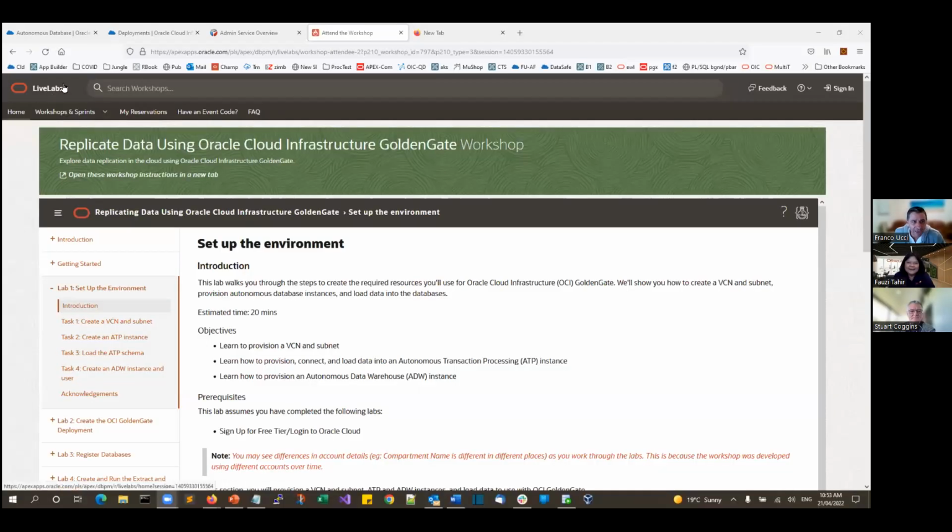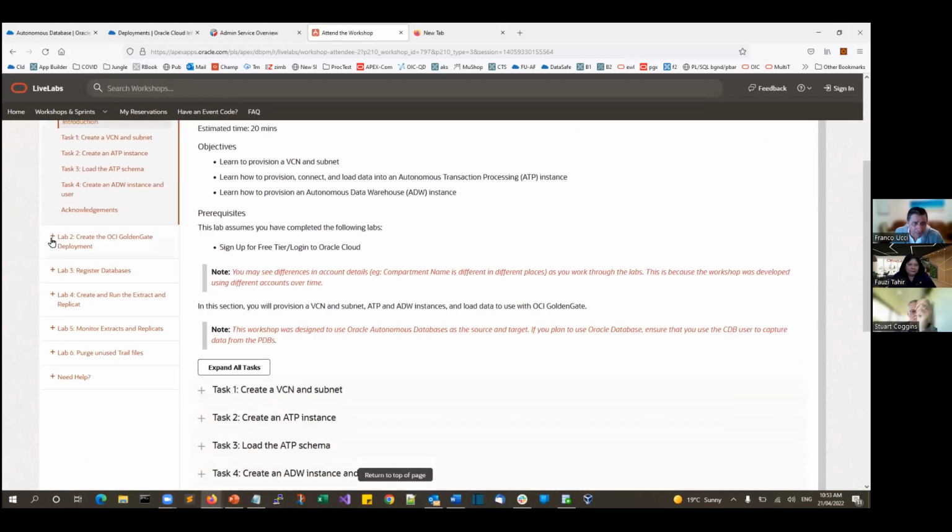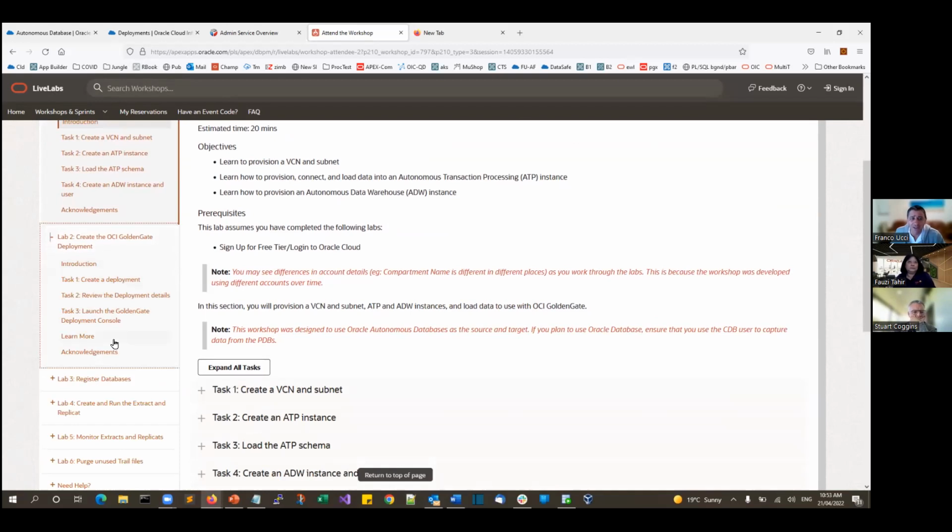So let me. Okay. So here in Oracle Live Labs, here's the actual tutorial, the hands-on lab. If you just do a search on GoldenGate, there's about 3 or 4 of them that come up. And here it is. It takes you through creating the VCN, the source ATP, the target ADW, then creating the OCI GoldenGate deployment. I will say that it does take of the order of 20 minutes, half an hour.